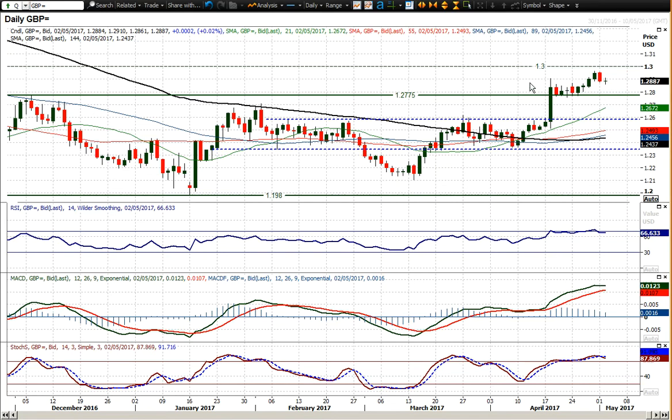So I don't really see that as a game changer. It would certainly need to be confirmed by another leg lower today, and it doesn't really seem as though at the moment it's going to happen. You had strong PMI for the UK on manufacturing. That helped to stabilise cable this morning. 2860 was the low. That's about 30 ticks from where we are now.